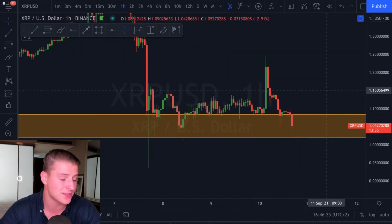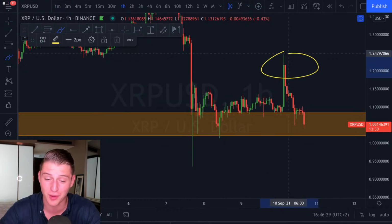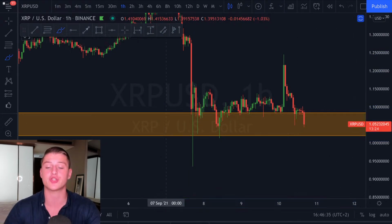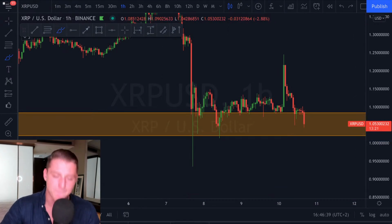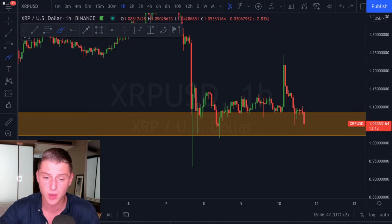So what have I been saying to you guys for the past days? For everyone who bought over here, accumulate. This orange box is accumulation, and I am not leverage trading XRP at all right now. I am only buying XRP. XRP is a hold of your portfolio. You have to hold XRP.